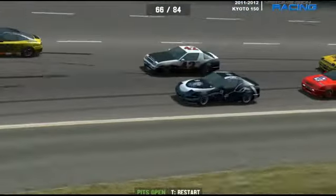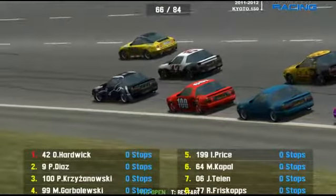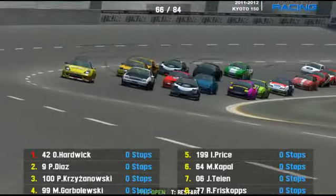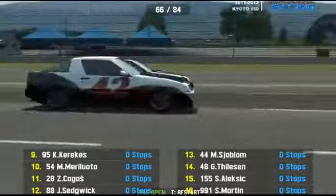So we have a message from our race director that the safety car will go in this lap, and the race will be restarted. So perfect timing, actually. Indeed.